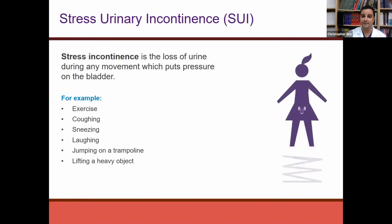Now, stress incontinence, on the other hand, is the pure loss of urine during any movement. So for example, exercise, where there's jumping up and down, there's some form of stress to the abdomen. Coughing, laughing, sneezing are some of the most common reasons that we see stress incontinence. Jumping on a trampoline or lifting heavy objects.